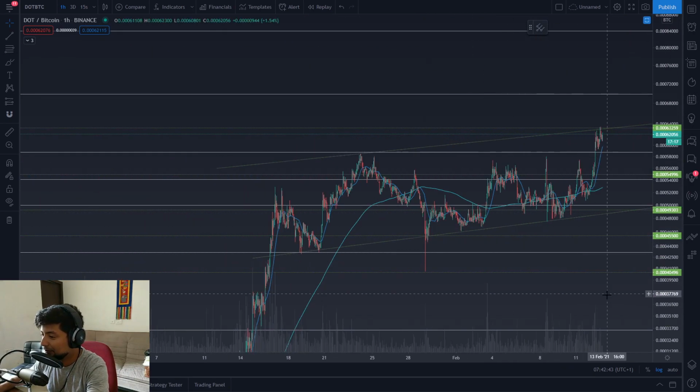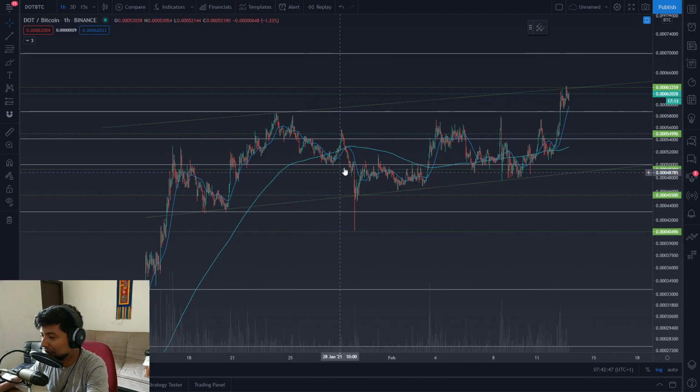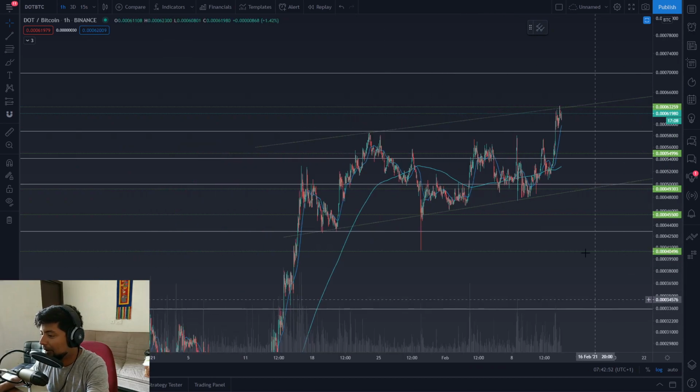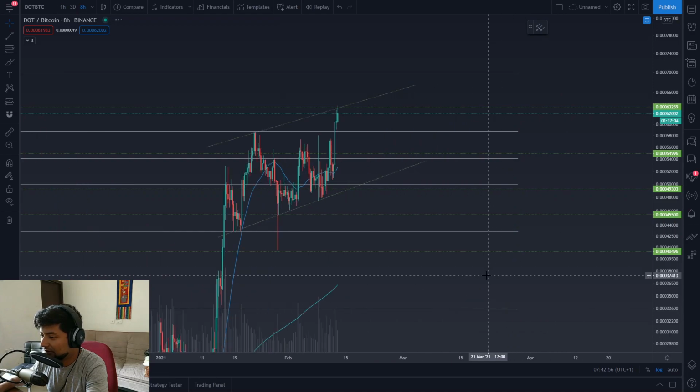All right. So, pretty neat 1 hour time frame on the BTC pair as well. Not neat, to be honest. I mean, this was a pretty catastrophic dump. But okay, the overall structure is certainly making a lot of sense right here.